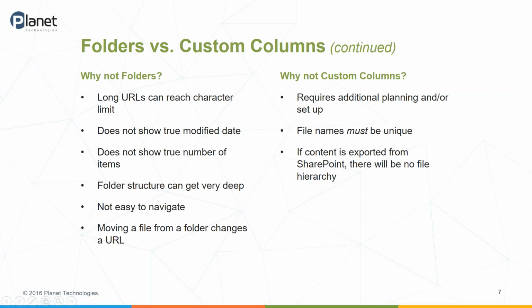So the other thing that I wanted to bring up, we already talked about why not folders, why not custom columns. There's really not a lot of arguments from my perspective on why you wouldn't want to use those. So like I said, it requires some additional planning and setup. File names must be unique in SharePoint. So if you have the same template that you use for customers and you don't want to include the customer name in the file, maybe you have project plan customer name, but you don't want to use that.